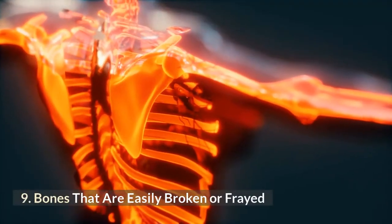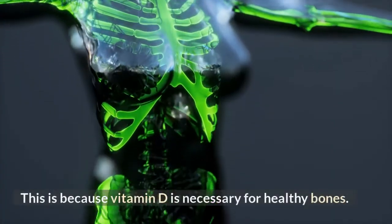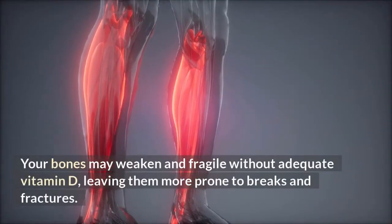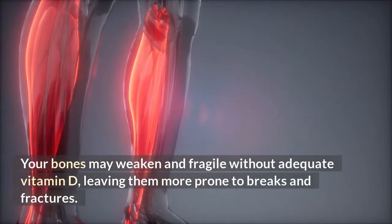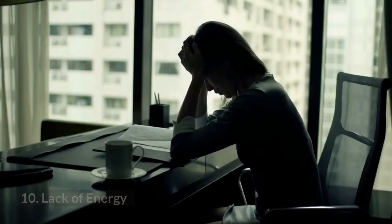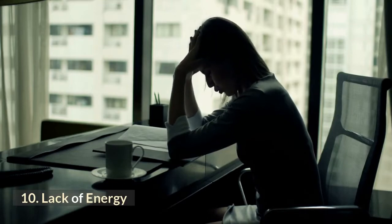Number 9. Bones that are easily broken or frayed. This is because vitamin D is necessary for healthy bones. Your bones may weaken and become fragile without adequate vitamin D, leaving them more prone to breaks and fractures. Last but not least, number 10. Lack of energy.